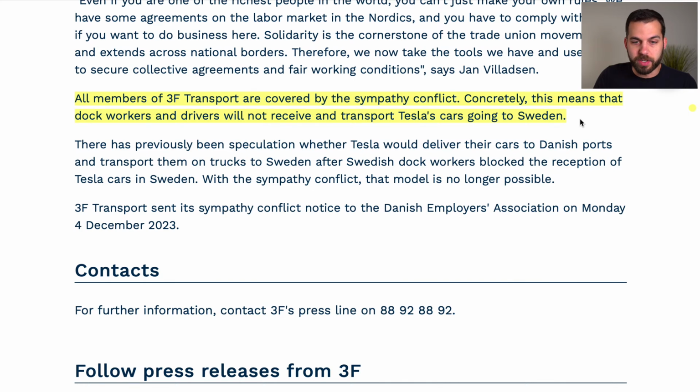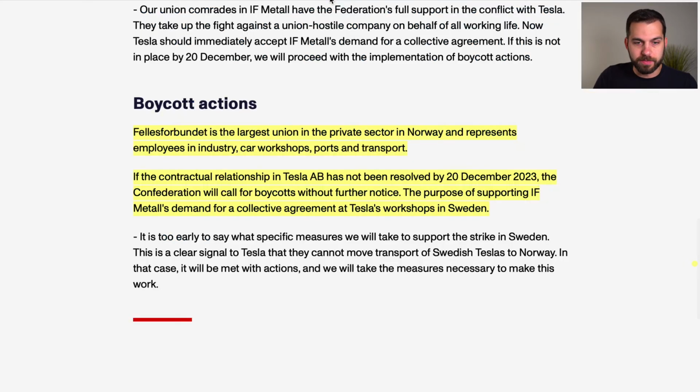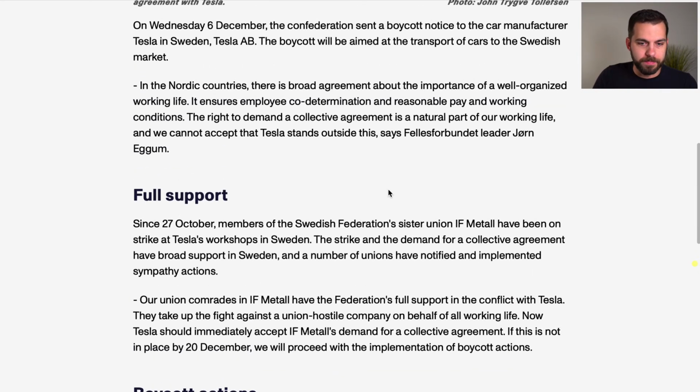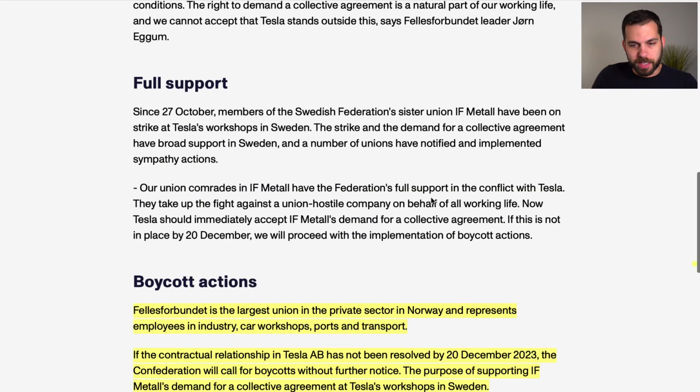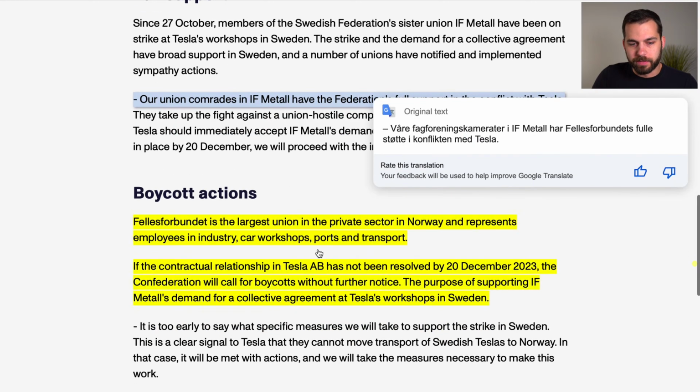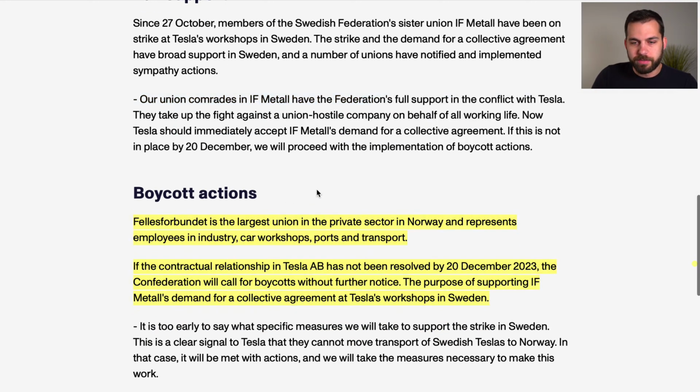And I think the most interesting part of it is that it all seems to be coming externally to Tesla itself and Tesla employees. I mean, if you kind of look at the language that was used here, I don't know if I remember to highlight it or not, but one of the comments that they made was that the IF Metal has the full support of this union, which does seem an accurate description of the situation here.